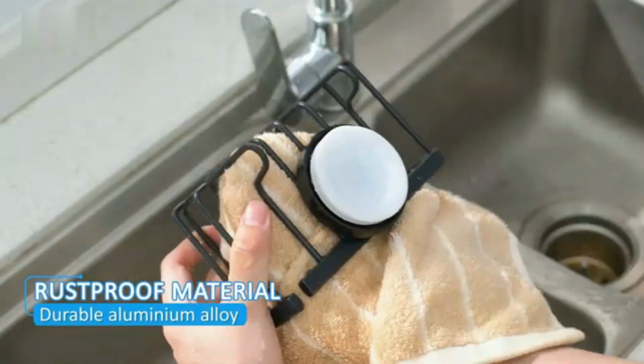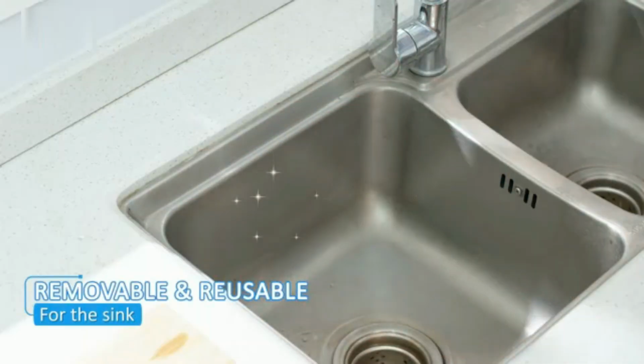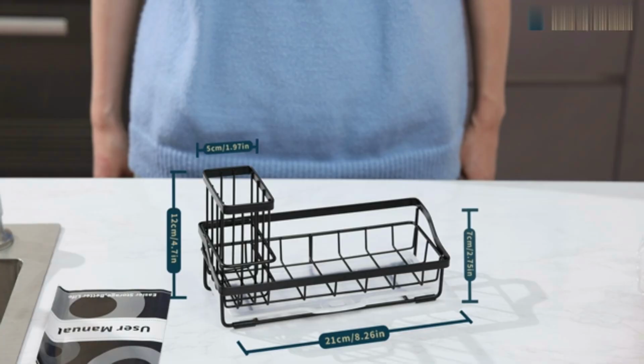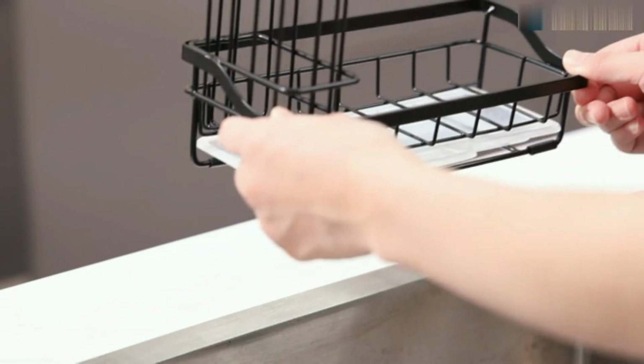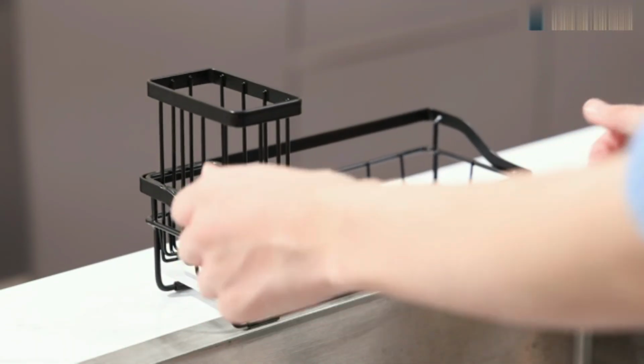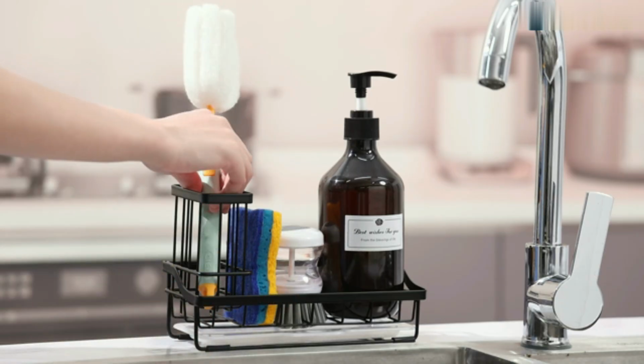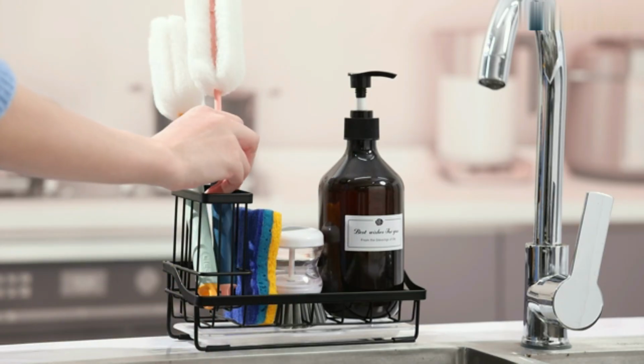Satisfaction guaranteed. The Sicily kitchen sink organizer is ready to use upon receipt. No installation required, and it is widely used on counters or in bathrooms, making it a satisfying gift. If you have any questions during use, please consult our customer service staff. We want to provide you with a pleasant shopping experience.